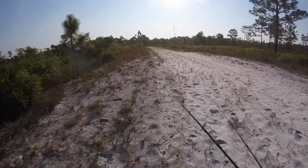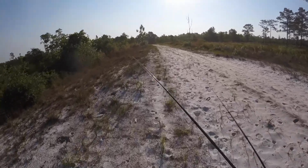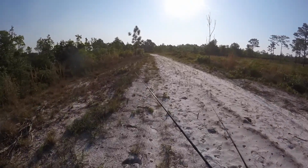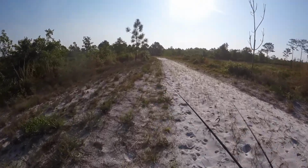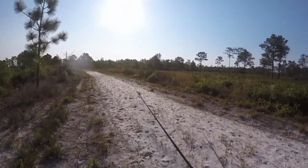And that sun has been out literally 30 minutes. It was probably, I don't know, high 60s, low 70s when I was catching those fish, and it is right now probably mid 70s, pushing up into the 80s. I can feel the heat, it sucks, and we're in scrub country, or Florida scrub country.